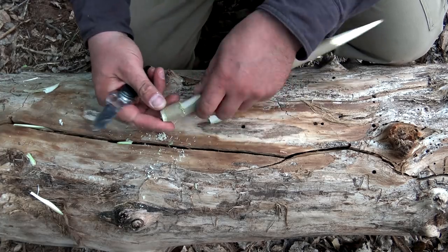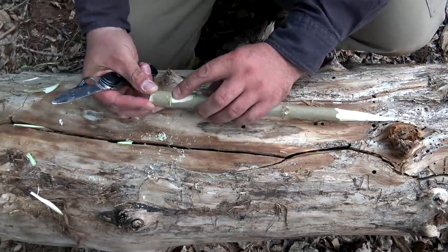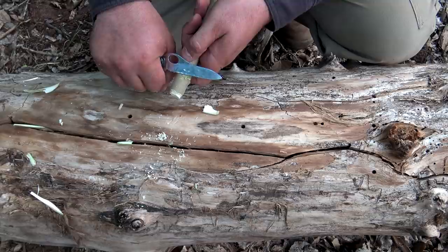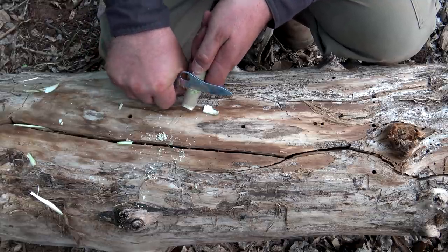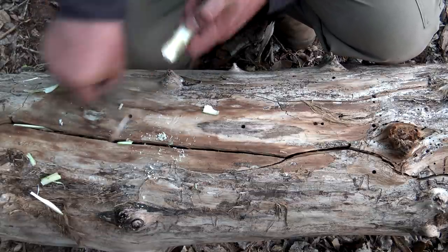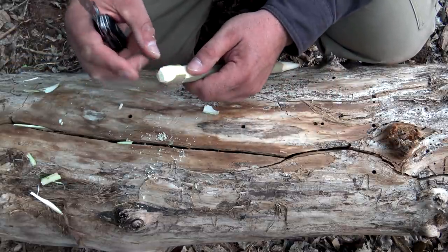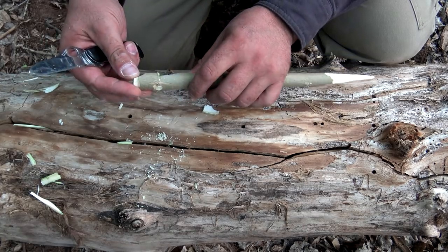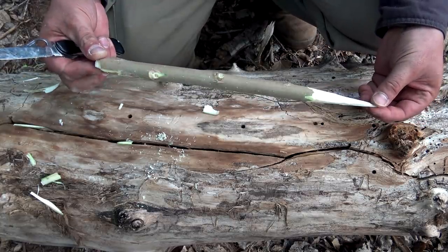And the last thing you want to do is where you remove that material towards your stop cut, go ahead and remove the material right here in an angle towards your crown. And again, you want to do this so that when you strike on this end right here, it doesn't mushroom off or shear away. And there's your improvised stake.